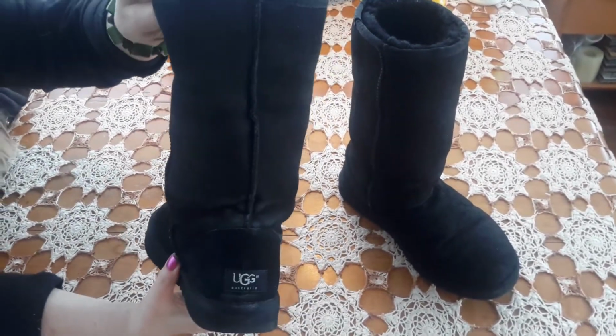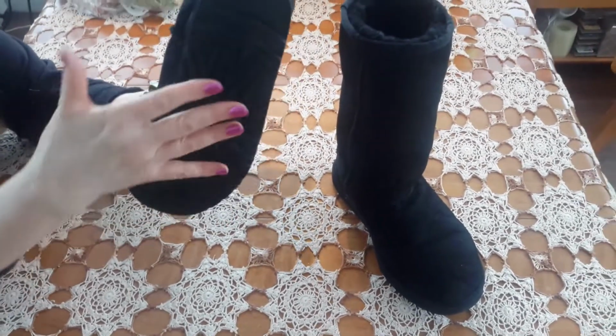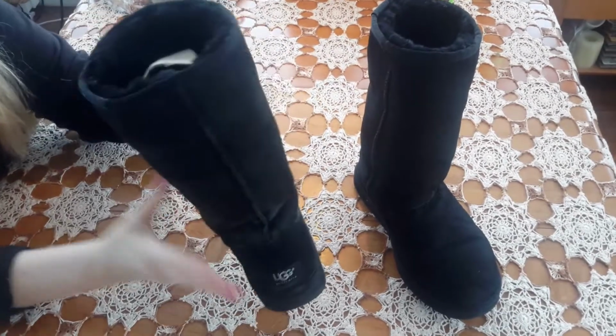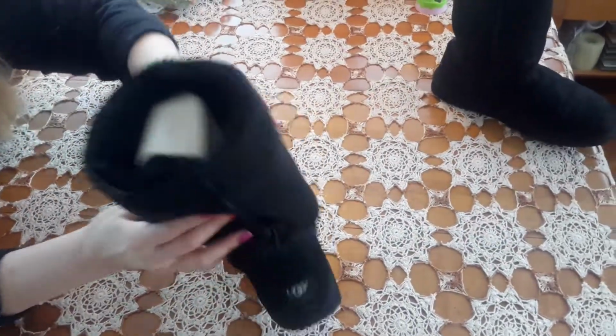$20, and then I got 30% off, and they're my size. These are what I would have bought. I have a pair that I've worn for like 5 years, and the tread is wearing off mine. So this was just perfect for me. These are the best. It's these sheepskin ones.